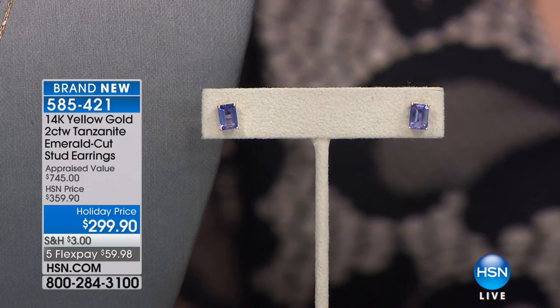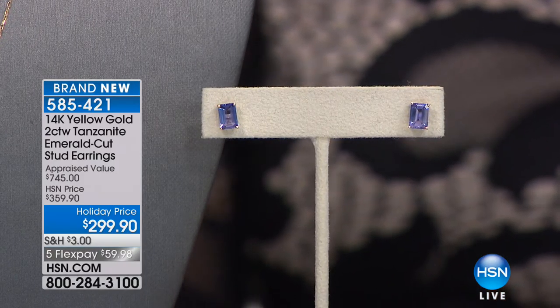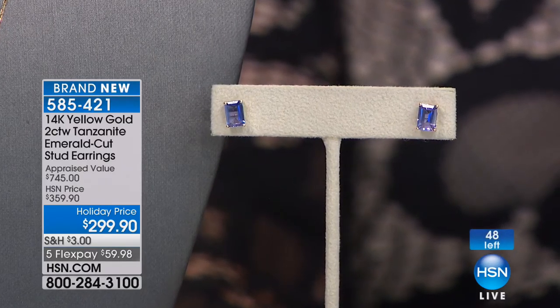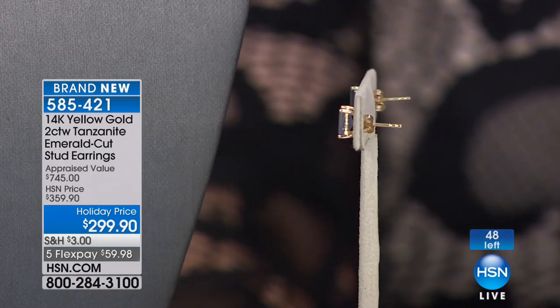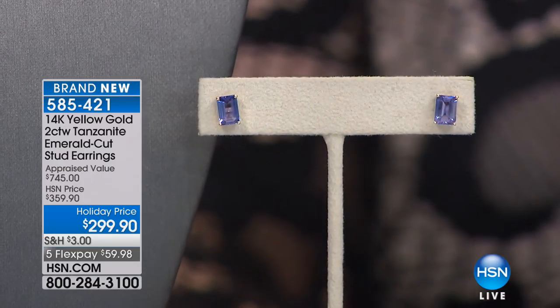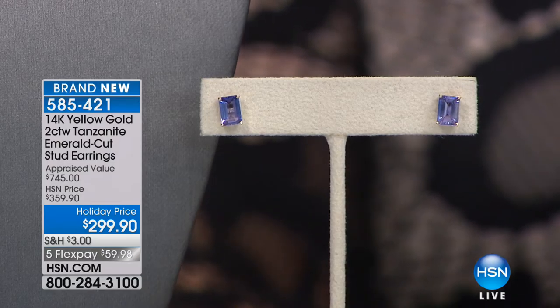And the size of these stones, Ashish? 7x5 emerald cuts. Look at that. And Helen, solid gold setting. When we say that this is 2 carats total weight, that's the minimum guaranteed weight. Our average weight is significantly higher.